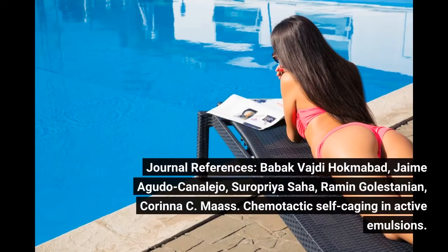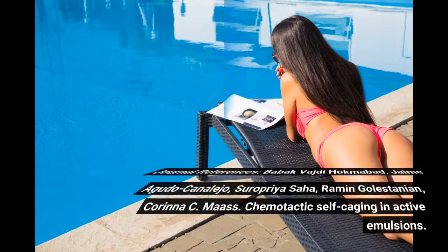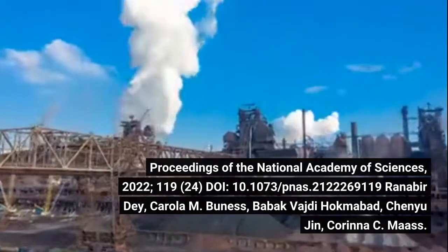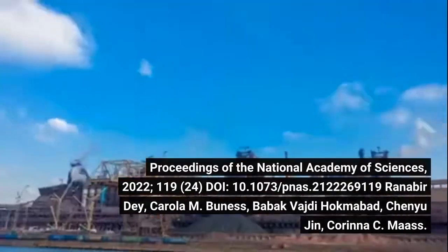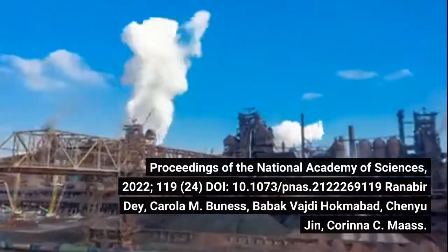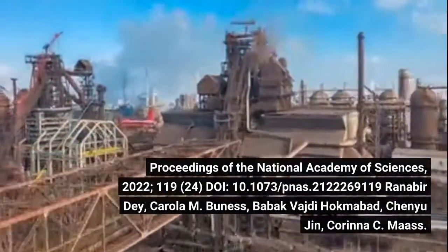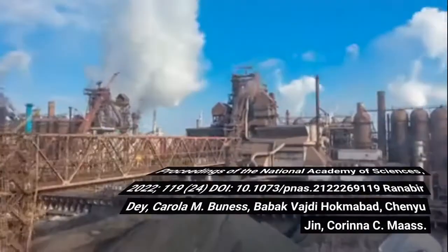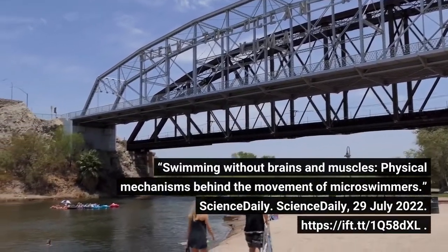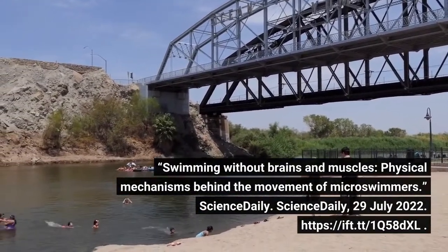Journal references: Babak Vajdi Hokmabad, Jaime Agudo-Canalejo, Suropriya Saha, Ramin Golestanian, Corinna Maass. Chemotactic self-caging in active emulsions. Proceedings of the National Academy of Sciences, 2022. 119, 24, doi: 10.1073/pnas.2122269119. Ranabir Dey, Carola M. Buness, Babak Vajdi Hokmabad, Chenyu Jin, Corinna Maass. Swimming without brains and muscles: Physical mechanisms behind the movement of microswimmers. Science Daily, 29 July 2022.